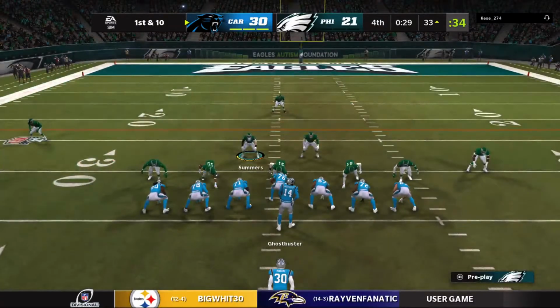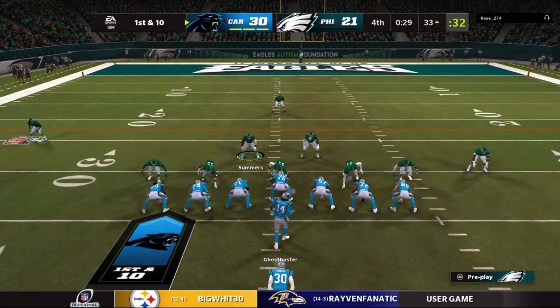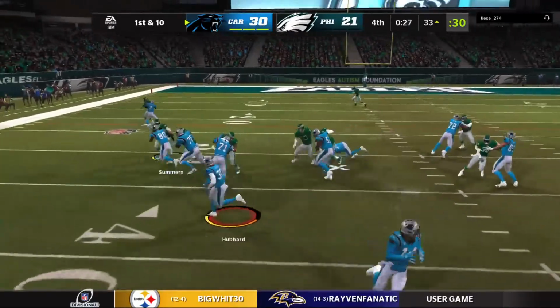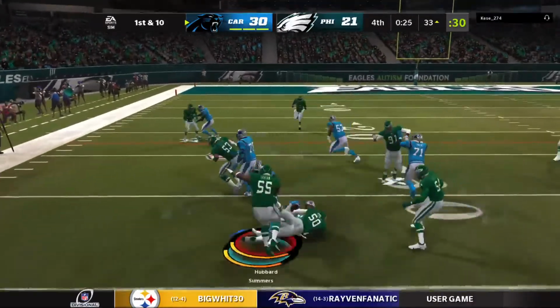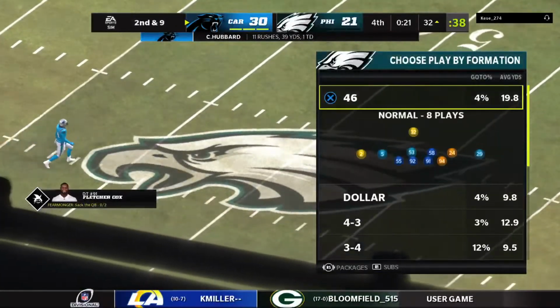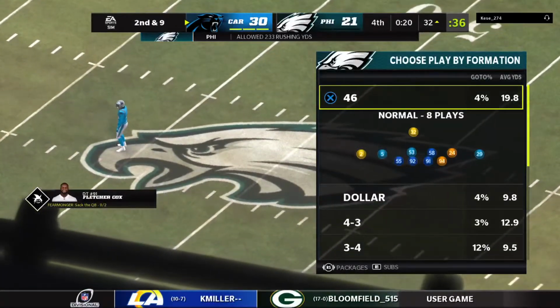So they'll come up 1st and 10 now from the 33. On the handoff, running left is Hubbard. And not much running room. Down to the 32. Ty Summers there on the tackle.